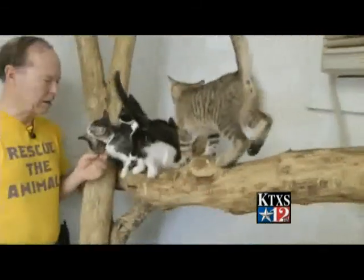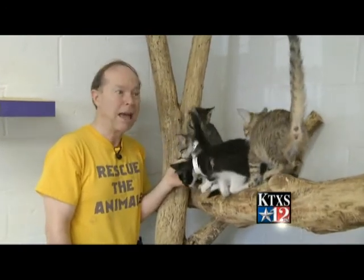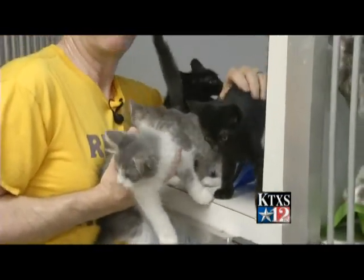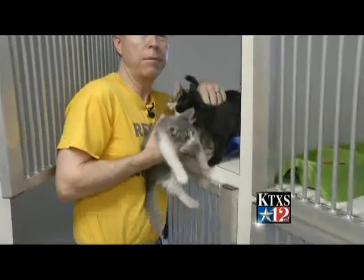Take a walk on the wild side, come to the SPCA Jungle at Rescue the Animals, and get a cat at half price. Ooh, my goodness. Well, we're up to our eyeballs in kittens, as you can see. That's why they're on sale. But they are fantastic. We've got every kitten shape and size you can imagine, and more and more and more.